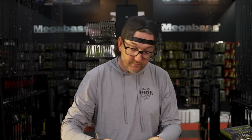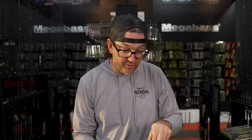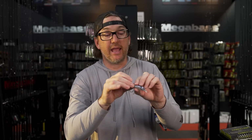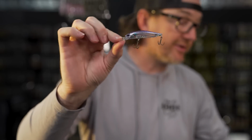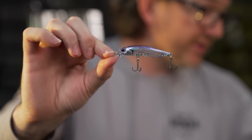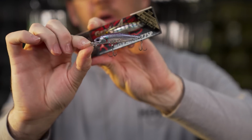Here we go. So what's dope about the Rozante is similar to the X-Nanahan. It has a built-in weight transfer system in it. So you can see it's a super tiny bait. Let me spec it out for you. So there's 2 sizes. This is the 63 that I have in my hand. 63 millimeters, 5 grams. The 77 is 77 millimeters, 8 grams. Okay, so you're just over a 1/4 ounce.